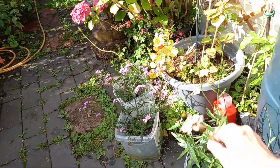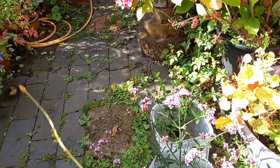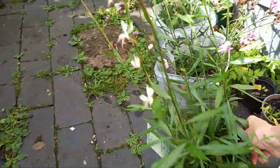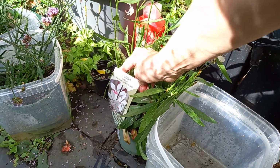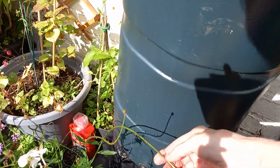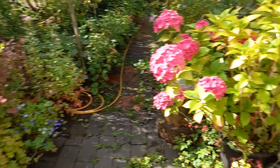I think this is called the butterfly plant. I'm going to take it out of the pot actually. It's standing in water and I don't think it's that happy. There you go. Yeah, there it is. Okay. White butterfly. I have seen insects on it, but it's losing its flowers. I think it may be because it's been standing in water.